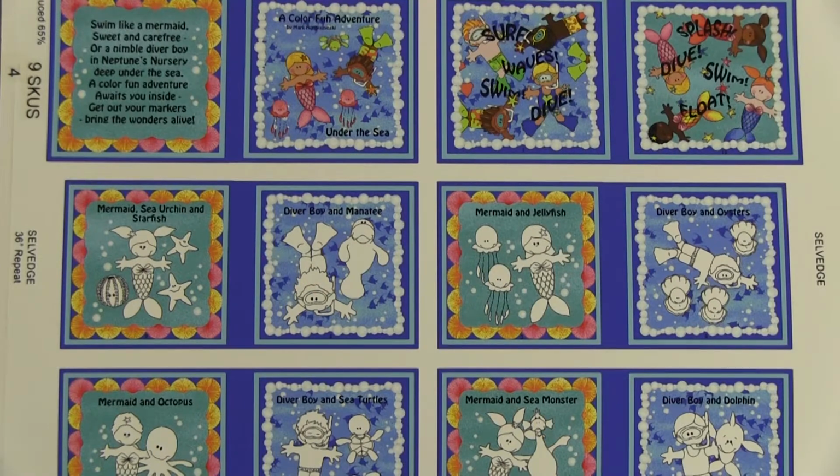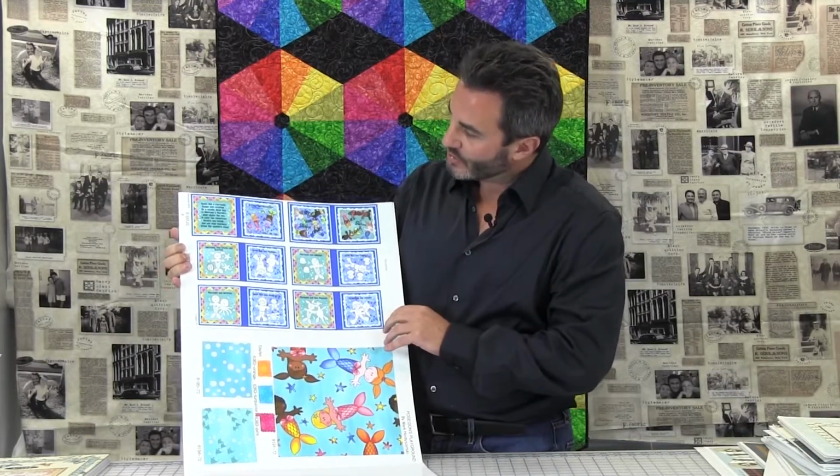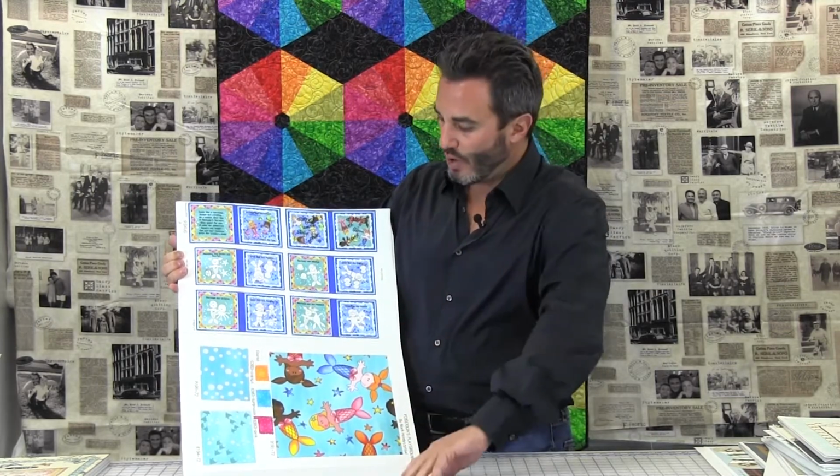What's great about this book is parts of it you could color in, or the kids could color in, and the other parts have color. So it's a little twist on the coloring book, which has been very popular, I discussed earlier. And this is a panel. This is a 36-inch panel, so 1 yard.